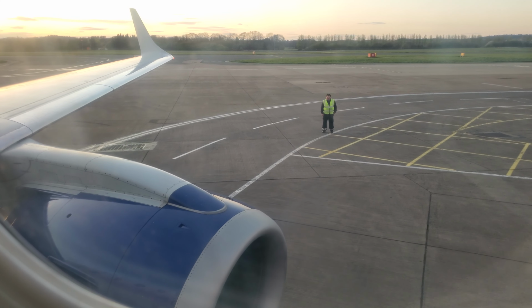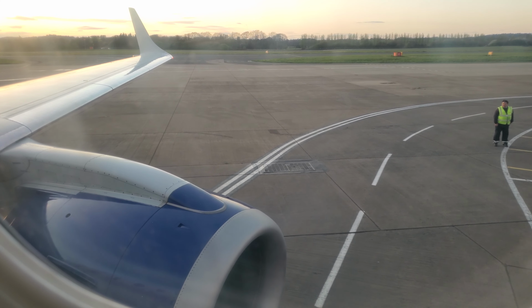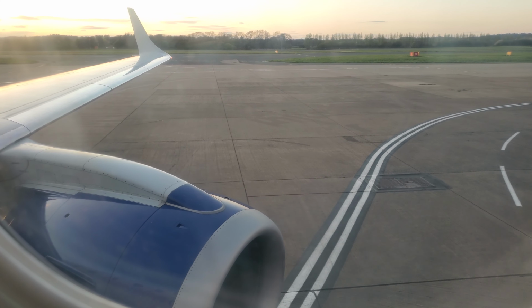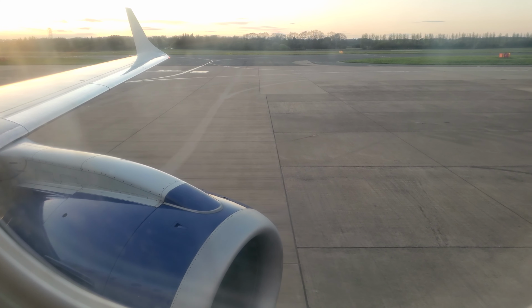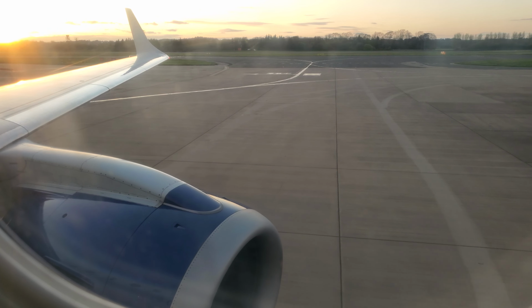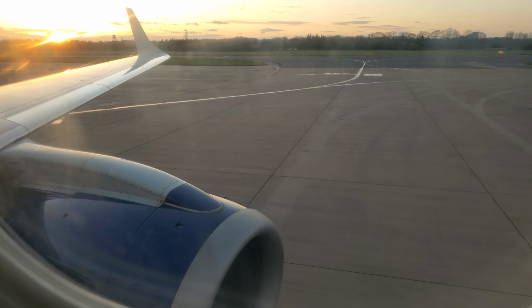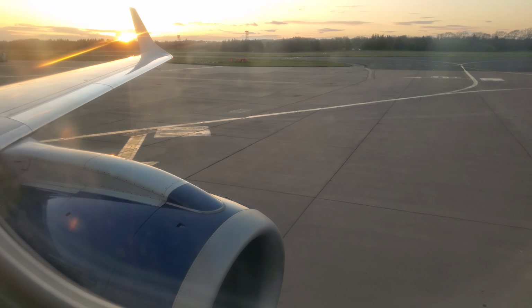We will now demonstrate the safety features of this aircraft, and your attention is essential as these may differ from any aircraft that you have flown on before. Please study the safety card in your seat area, as this includes important safety information specific to this aircraft type, such as brace position and location and operation of doors.